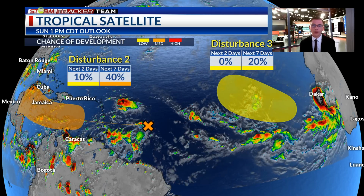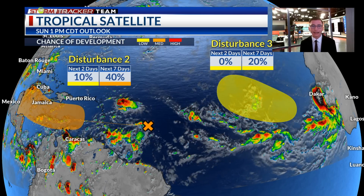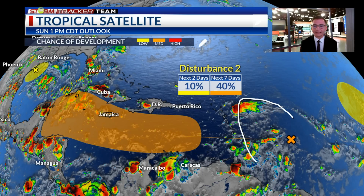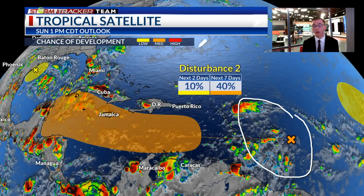To the west, however, we have this tropical wave that we've been following the past couple of days. As of right now, it has a medium chance of development as of that 1 p.m. Central Time outlook from the National Hurricane Center. You can see where some of the showers and storms are, roughly right in here, east of the Lesser Antilles Islands. It is very disorganized. There is no real immediate center of circulation that would promote an area of low pressure. So it's still a disorganized area of some showers and some storms.